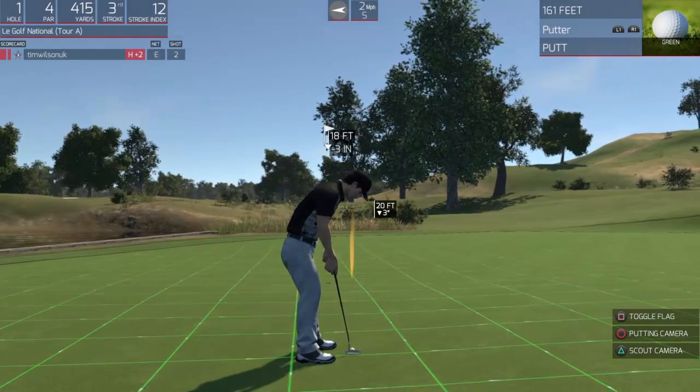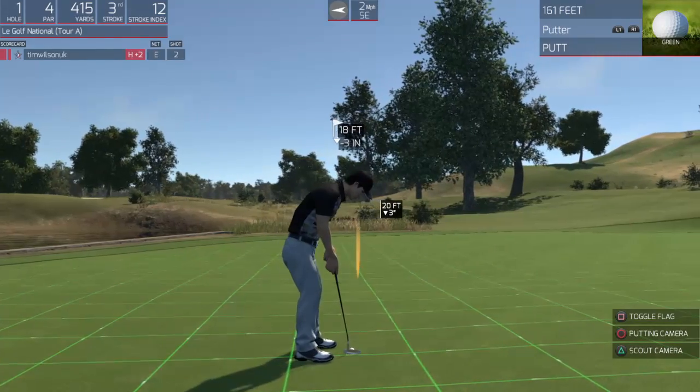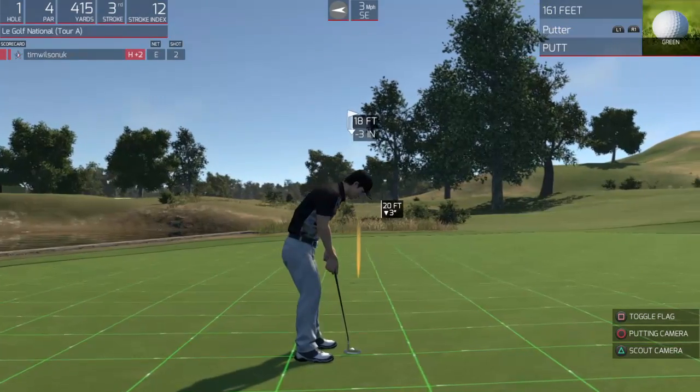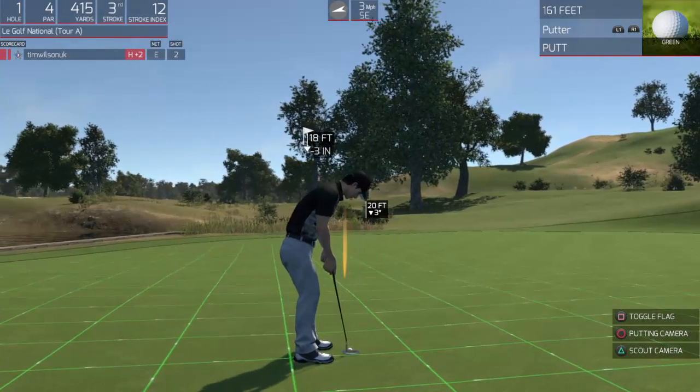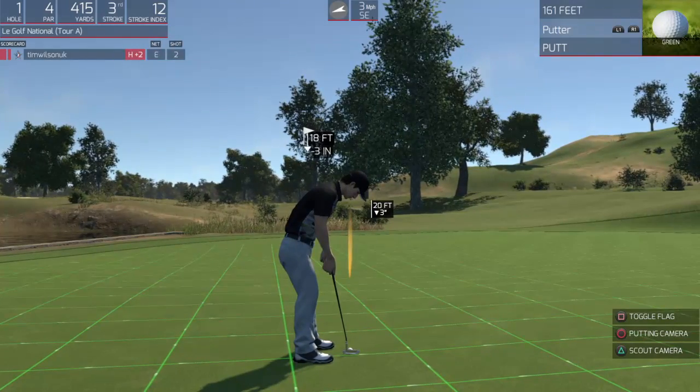Now these greens are medium speed, medium fast. It's 161 feet. It's moving a lot, but it's fairly flat. So let's just roll this up to the hole, see what happens. If it goes in, that'd be great.